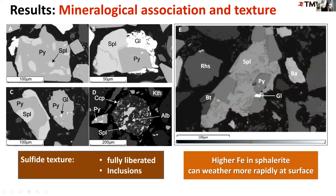Looking at the intrinsic properties of the sulfides, the pyrite itself is not clean pyrite. We've got a lot of inclusions within that, and inclusions cause strain on the lattice, which means that there's going to be a fast rate of oxidation. There's also a lot of galvanic interactions going on, which again are going to drive rapid oxidation. So we can see sphalerite, galena and pyrite are all in direct contact with each other, and we'll get preferential oxidation going on there.